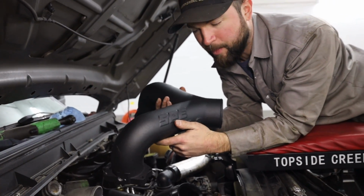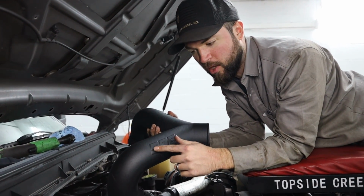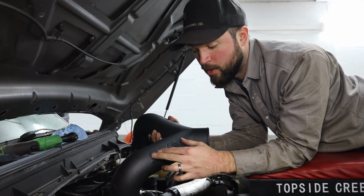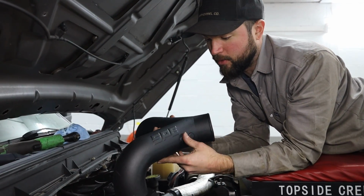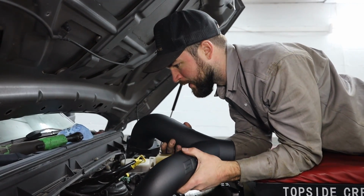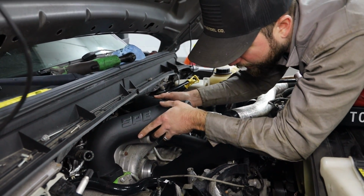All right, so I'm debating, before I put this on, to polish the SPE, you know, like flapper wheel that off, and then polish it so it's like a literal mirror, just the SPE. I think that would look pretty sick. Or should we leave it stealth black? I don't know. So this sits in there, just like that.